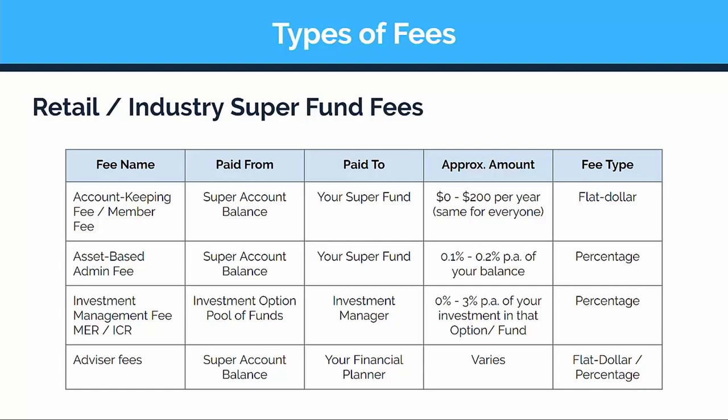The PDS, product disclosure statement, will tell you everything you need to know about a super fund, and every super fund must have one. So your super fund will have one. A super fund that you're considering will have one. That's how you can compare which one's best suited for you.